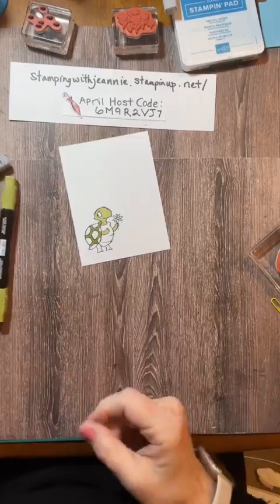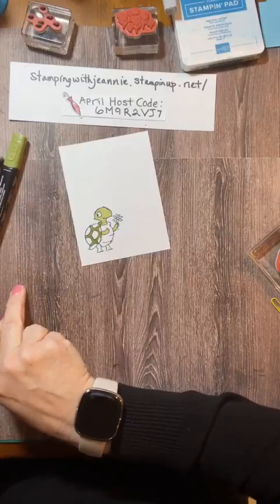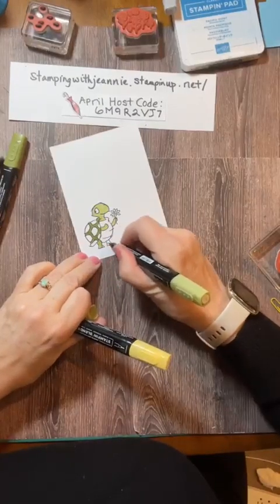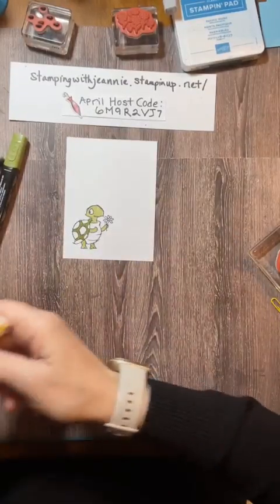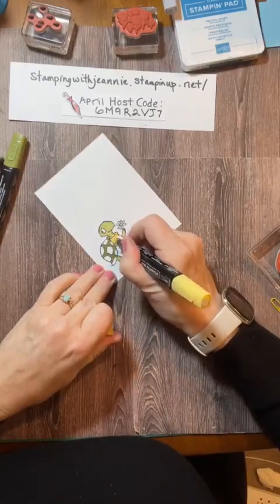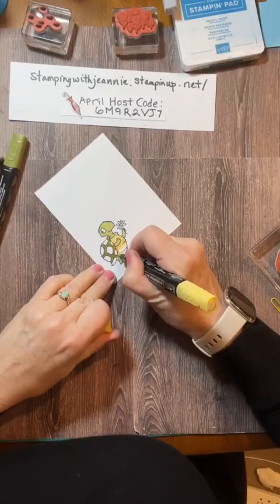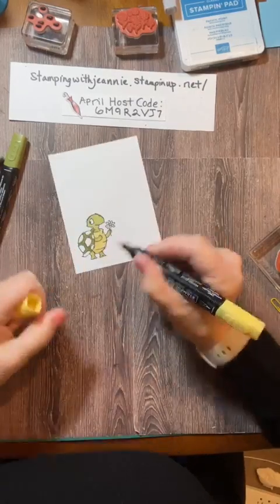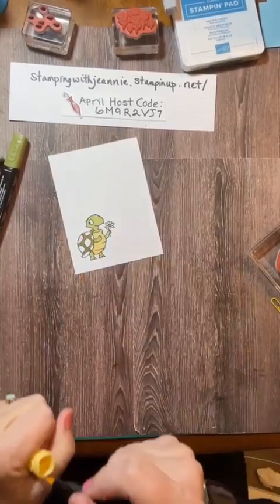Okay, now what I'm going to do is color his shell. Oh, let me do his legs real quick too before I forget. He's got to be just like that. Okay, I'm going to do his shell bottom, the light Daffodil Delight. That's another color that's going. So Saffron is going. I'm sorry if that's bad news for you, but you are going to love the new Lemon Lolly. So let's put the yellow circle there.